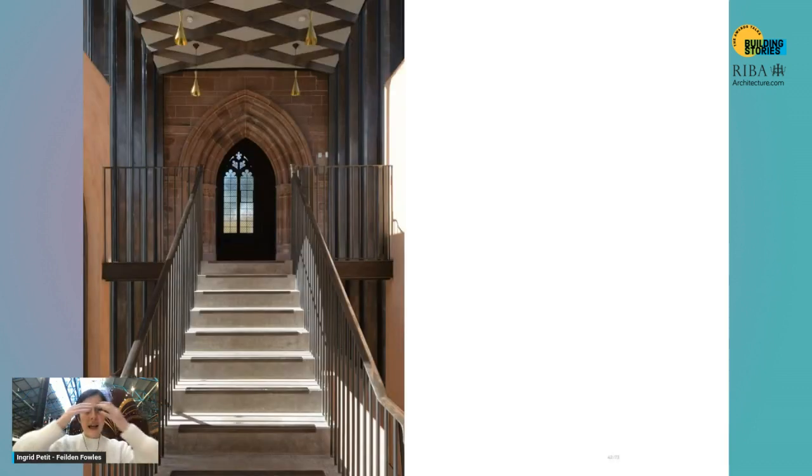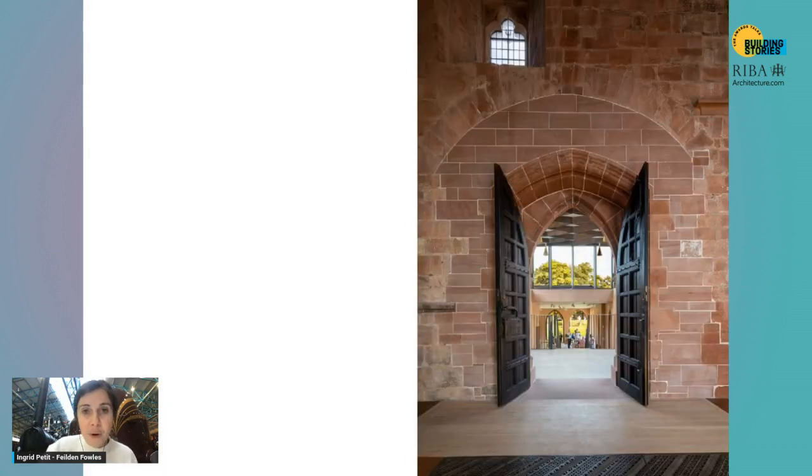And you can see here the new staircase leading to the existing hall. And on the right is where the platform lift is. Here, from the hall towards the cafe, the new pavilion. And again, you can see the relieving arch above the door.